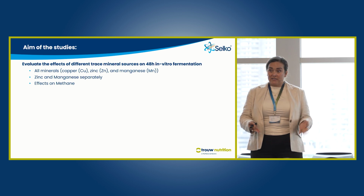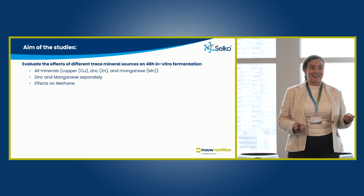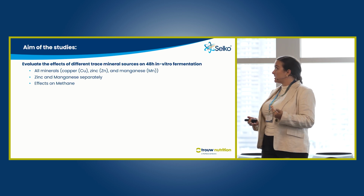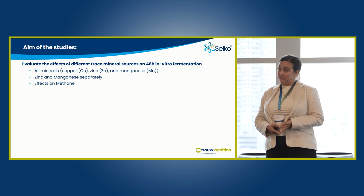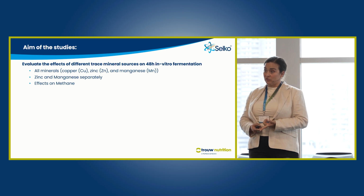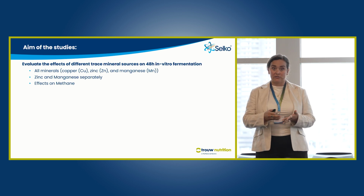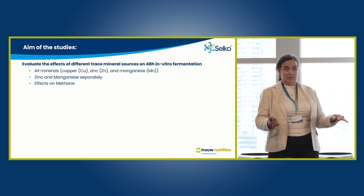So the aim of our studies, I have five-ish different experiments to show you guys today. The aim of those studies first was to evaluate the differences in trace mineral sources on 48-hour in vitro fermentation from all minerals in combination, so copper, zinc, and manganese, the three IntelliBond minerals that we have.